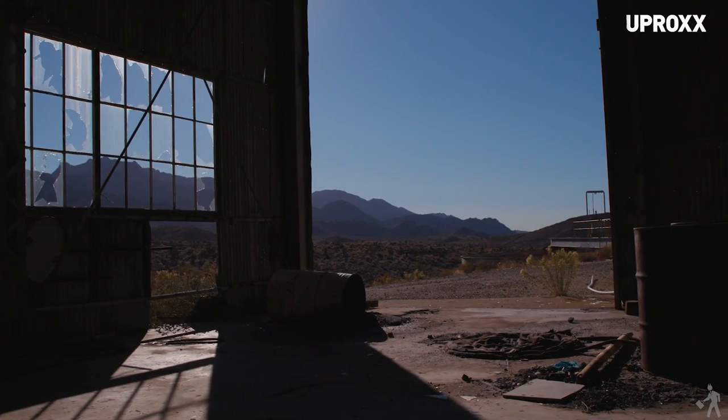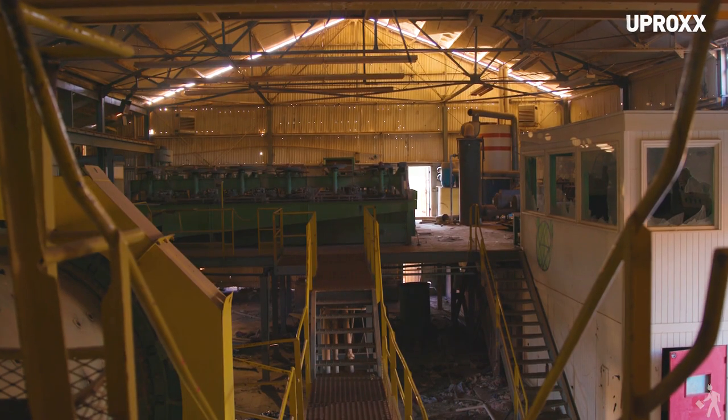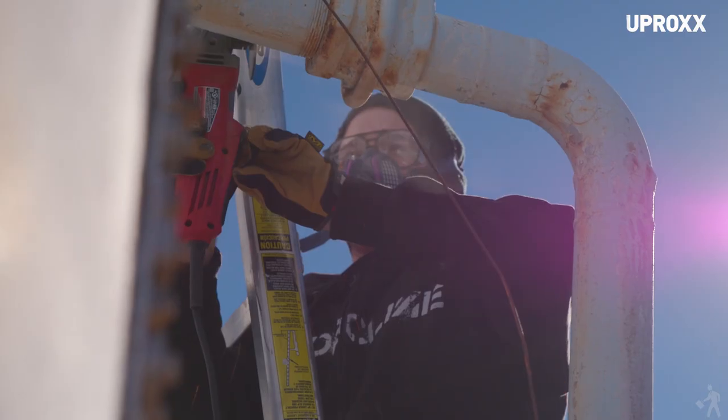What's Death Metals? Death Metals was a project at an abandoned gold ore processing mill out in the Mojave National Preserve. It's been up for demolition for close to 20 years. What was the point of this project in particular? To display through our imagery on the actual mill, pretty much just man's quest for wealth.